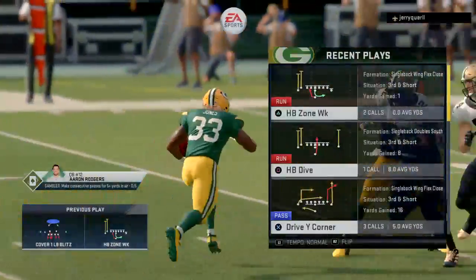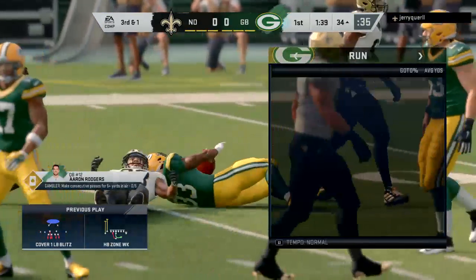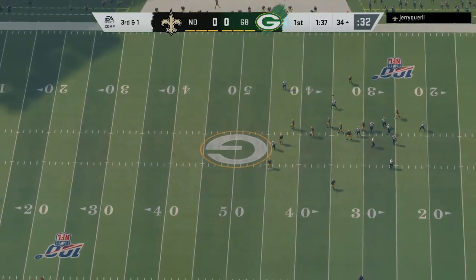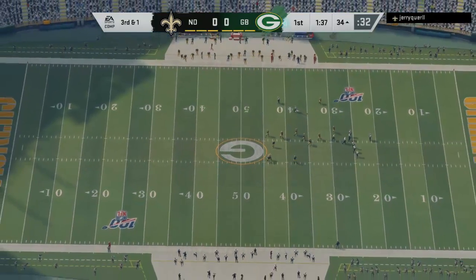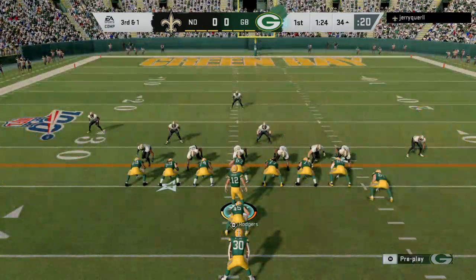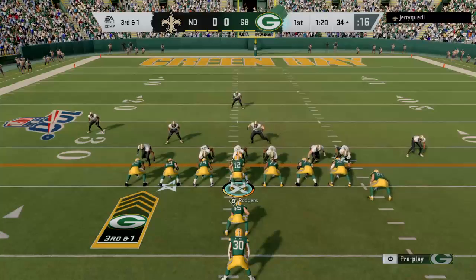And he stopped after a gain of 1. Not enough. Still a yard to go on 3rd down. The good run on 1st down followed up by a not-so-good run on 2nd down. Now let's find out if they're going to stick with the run here on 3rd down. A lot of people would love to see some play action here. I say go with your best running play over your best blocker.